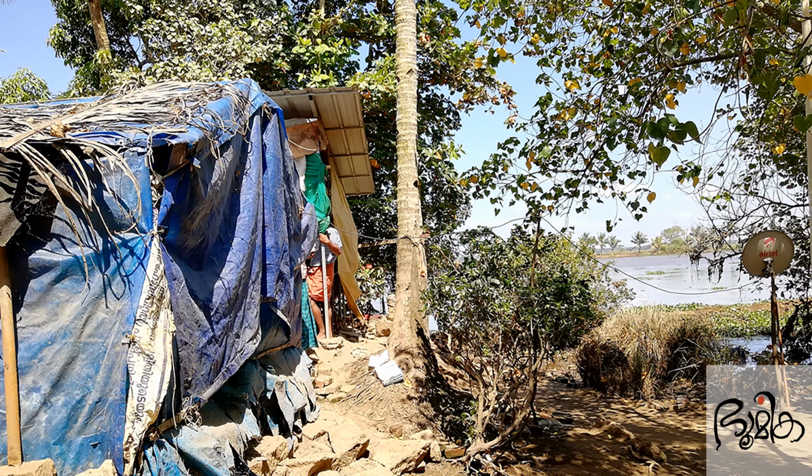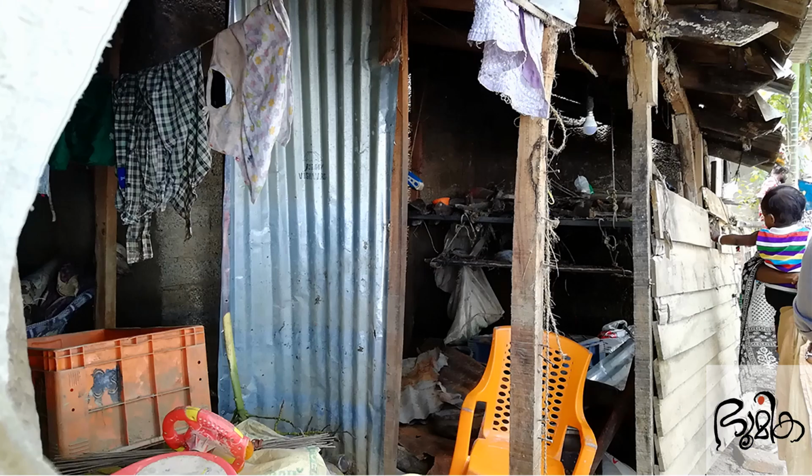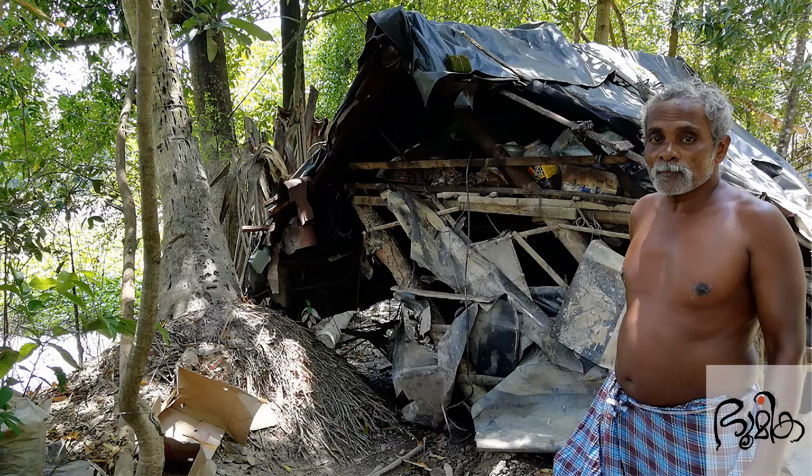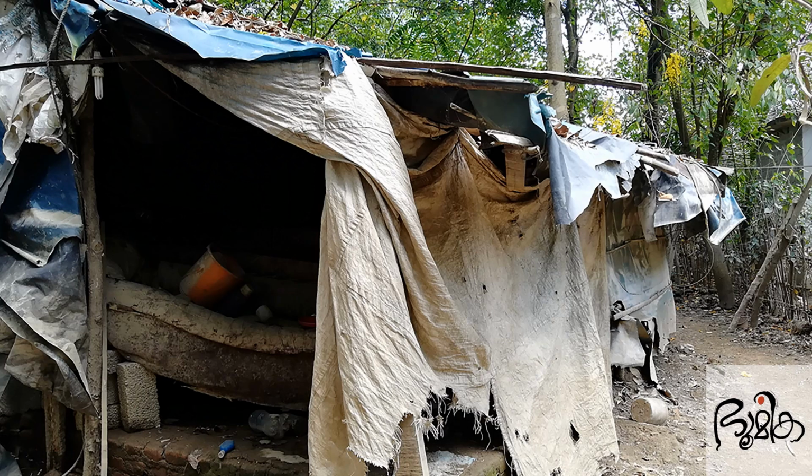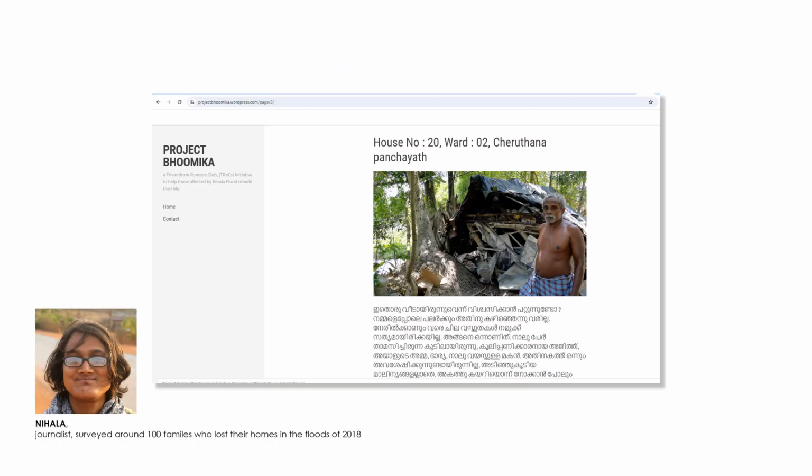The site Cherudana in Alappuzha district is only 8 kilometers from the coastline, and the specialty of the site is that there are only two areas in the world, one in Holland and one in Kerala in India, where the ground level is lower than the mean sea level. You can see the kind of hutments where these people lived. We surveyed around 100 houses and then zoomed in on 10 houses for the sake of rebuild.